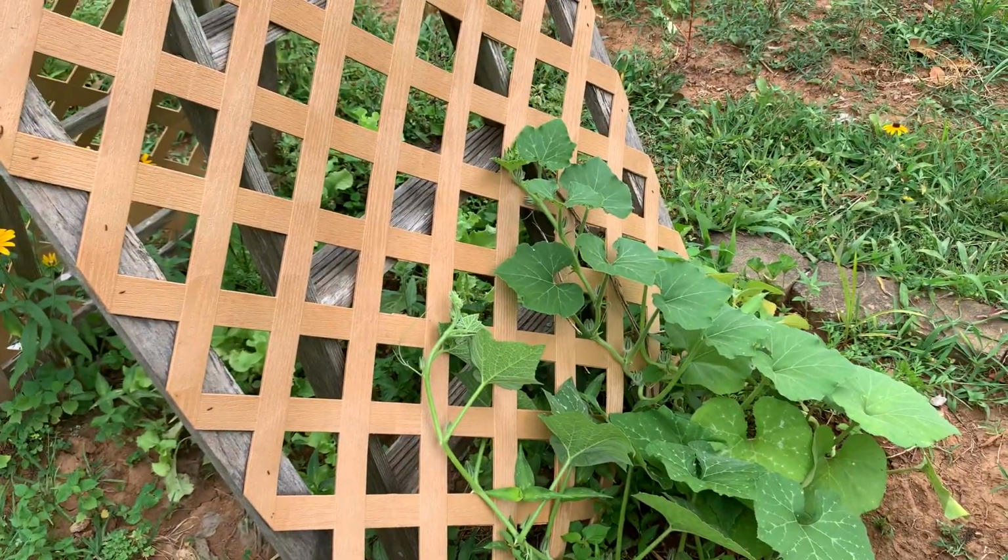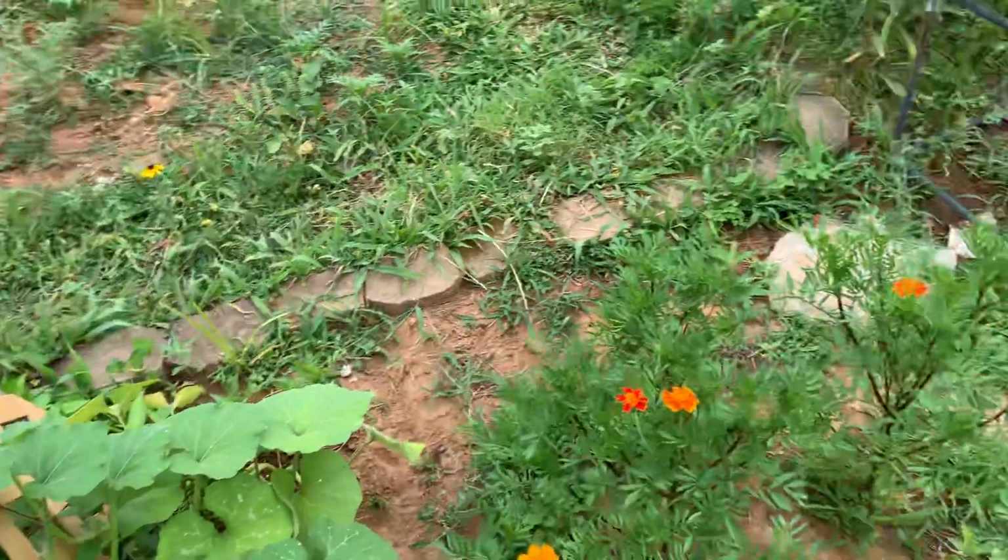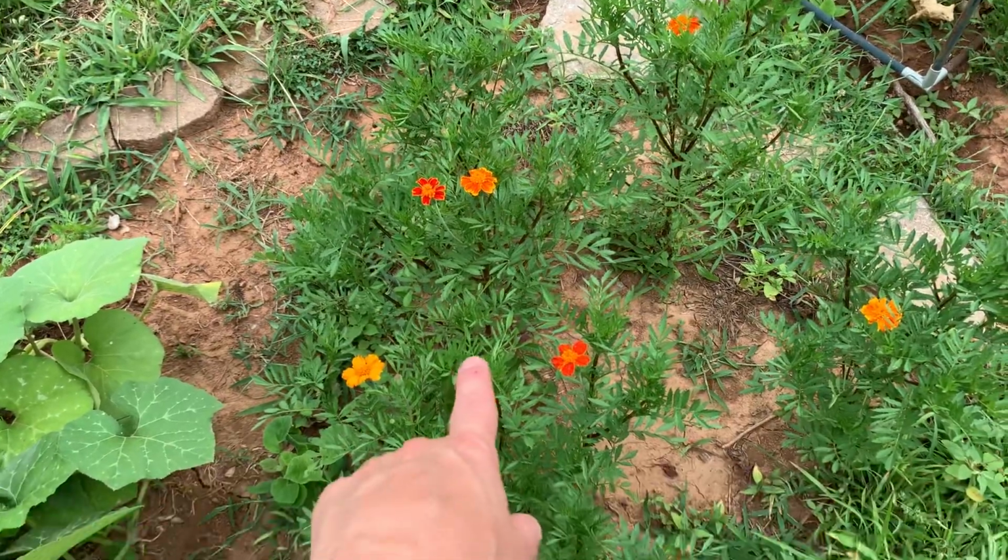And I actually ate some squash blossoms at lunch the other day. Marigolds. Marigolds bring me joy.